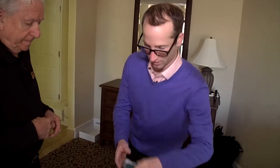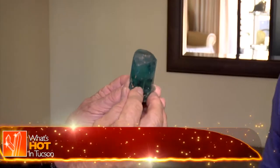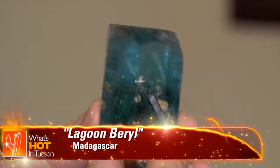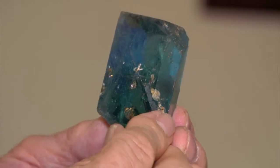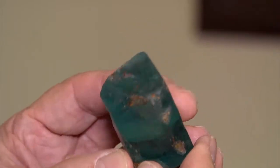Yeah, isn't it? And then we have a beryl from Madagascar. Oh, look at that. Look at the color on this. Which they call a lagoon beryl. What do they call it? Lagoon beryl. Why? Well, it looks like the color of a lagoon. Ah, okay. And it doesn't have enough vanadium to be an emerald. But the color, it's magical. Yeah, it really is.